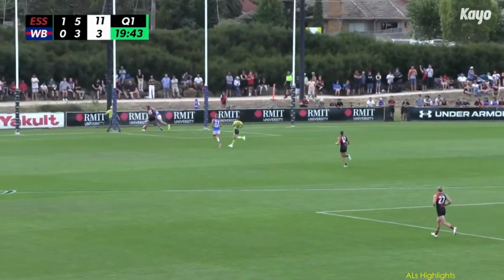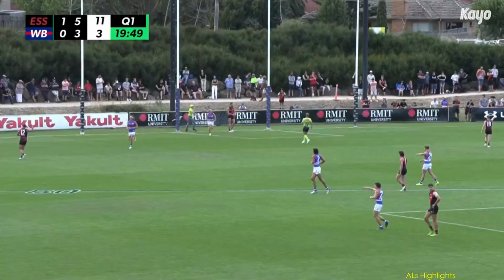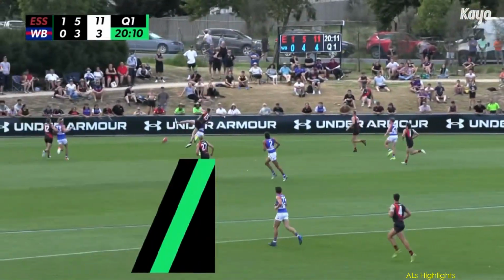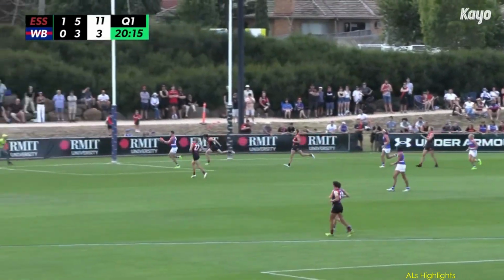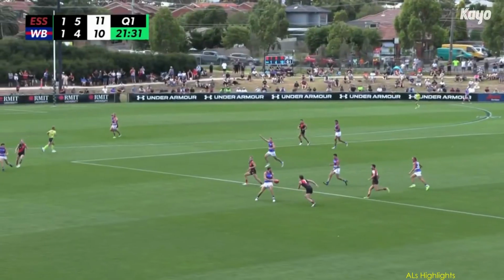The Dogs have gone coast to coast here. Waitman was there. Now, that's quite unbelievable that Laverde's been able to get back and stop Waitman's momentum because it was waiting there at ground level. Again, fantastic handball from Daniel. Johannesson into the arc again. Waitman one-on-one with Laverde. Norton, beautiful tap to Waitman. And then to Hannon. That is textbook Bulldogs forward half craft. And they get their first 2 goals.